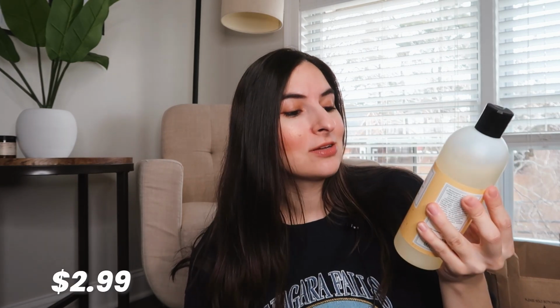Then I got some coconut oil, and I mainly got that for body moisturizer. And then I got this citrus body wash, which I tried in the summer and I really enjoyed it. It smells like grapefruit and lemons and stuff like that, so it's really fresh and I just love it. It's really nice and it's really cheap too.